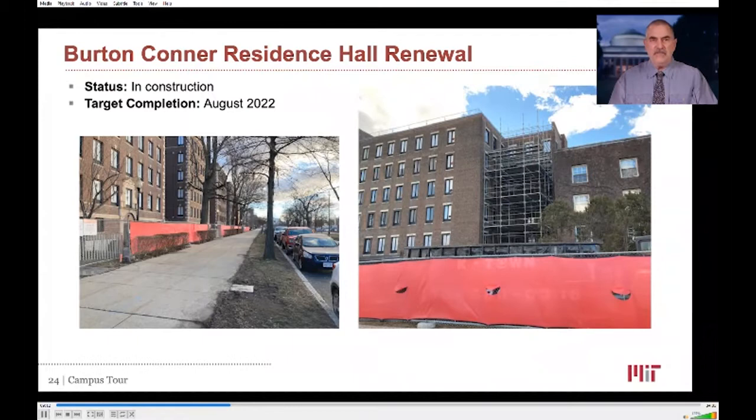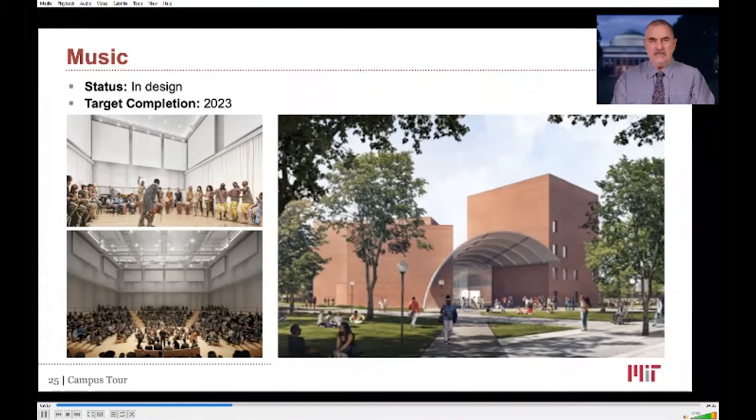This is the music building, the proposed music building. This will be built on the Kresge parking lot. In about a month, the fence will go up and we will start moving dirt around. There'll be a 120 space below grade parking structure. And you can see two of the three elements of this building.